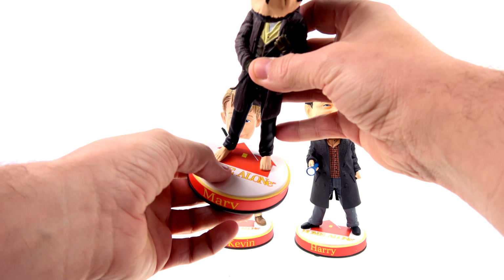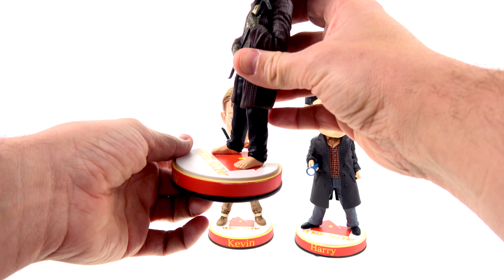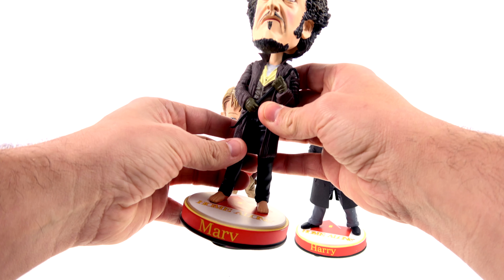You got that nice base there with Home Alone. I love the fact that he is barefoot. Really nicely keys in on one of those funny, hilarious scenes.